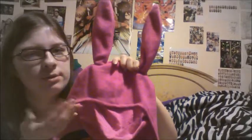So the first thing is something you guys are already familiar with. I bought this at Hot Topic. It is Louise Belcher's hat from Bob's Burgers. It bends on the top and the ears bend forward. I pretty much already talked about this. But eventually I'm going to do a full body thing where I'm going to put her dress on, have her shoes, hopefully have her hair if I can find it, because my hair is not dark enough to do.